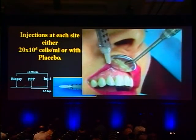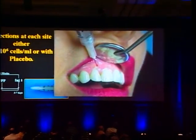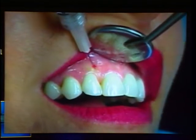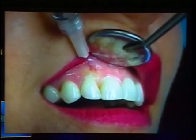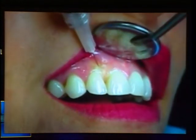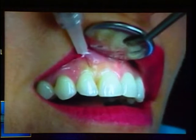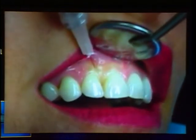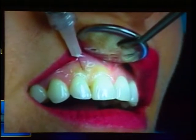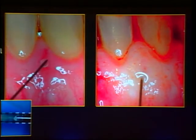This happens to be the second injection on this patient, and it looks very much like what you would see when you inject local anesthetic. Keep an eye on the papilla. You see it begin to blanch as I'm injecting the cells into the papilla here. I find that I can inject somewhere between 0.3 to 0.4 mLs into the papilla. That translates to about 6 to 8 million fibroblasts that we're injecting into the papilla.